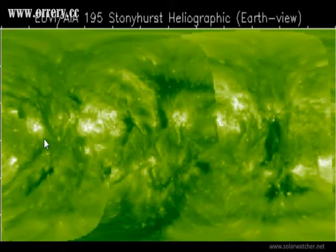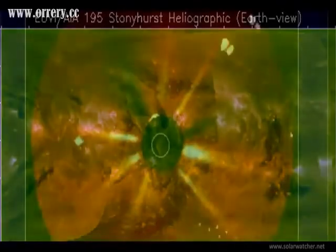There's also a fairly small active region developing as well, and that's just slightly above the equator region. And apart from that, things look to be quiet, so we may see an extended period of quiet activities on the solar corona for at least another week or so.